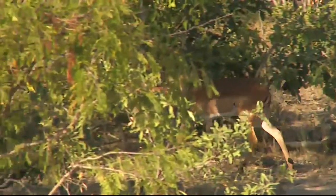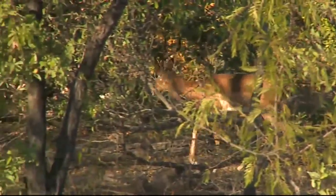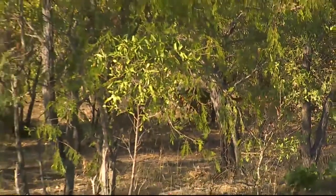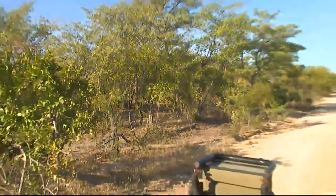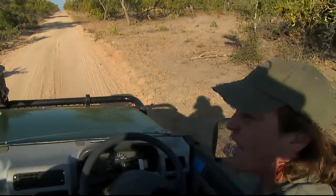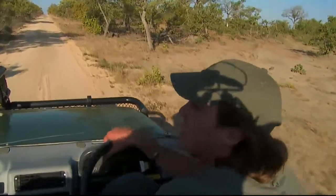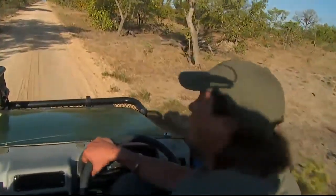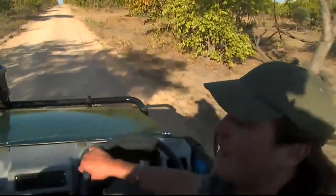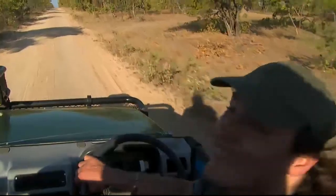Now, Elijah is wondering, how fast can they run? Well, Elijah, they can do about 50 miles an hour, but they can do it for a lot longer than a lion can. A lion is a sprinter, and so is a cheetah. They can only do it for a very short time, and then they get too tired. But the impala can keep going for much further, and that's one of their ways of getting away from the animals that try to eat them.